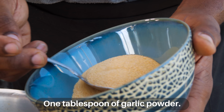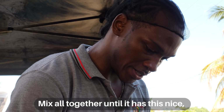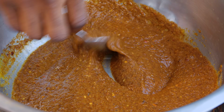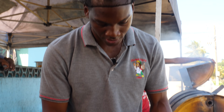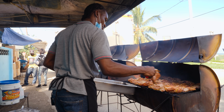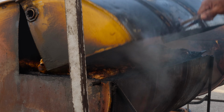1 tablespoon of garlic powder. Mix all together until it has this nice light brown color. Rub that on the chicken along with thyme, onion, and scallions and let it soak up those flavors for 25 minutes. Toss it on a custom grill made from an old oil drum and keep it hot, avoiding direct contact with the flames.